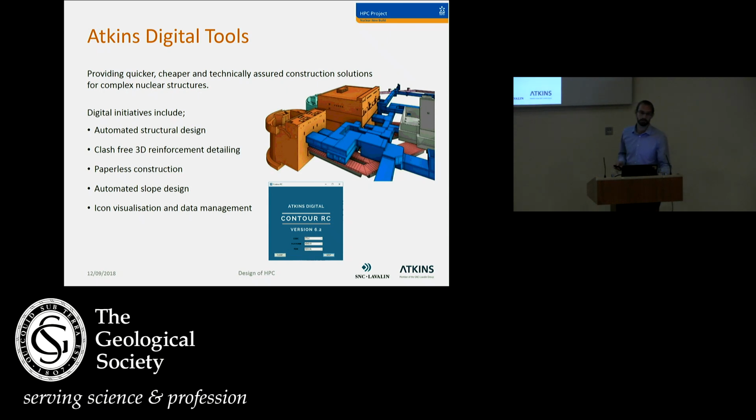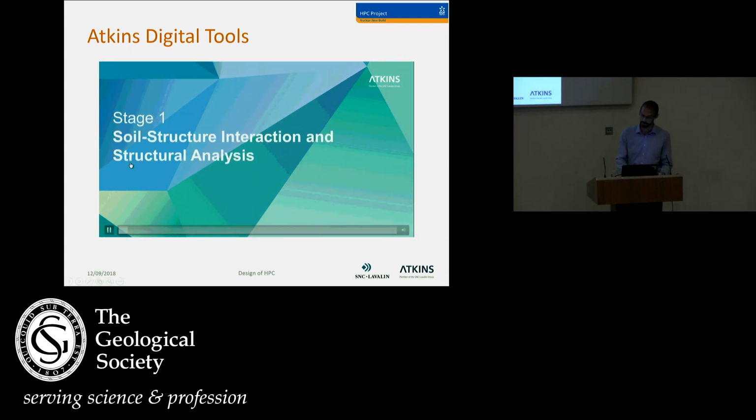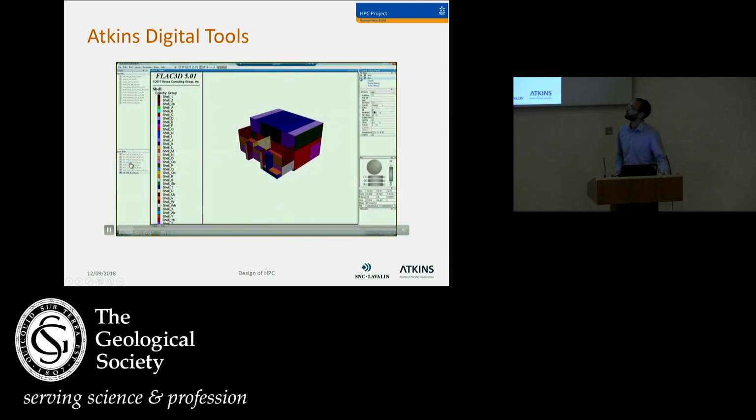I've got a couple of videos which I'll show you, and hopefully they work. One of the tools is Contour RC, and this just gives a little introduction to the design process, starting from the geotechnical and the seismic soil structure interaction through to the purpose and the detailing of the rebar. So we'll have a look at this.